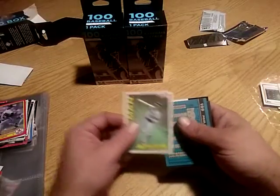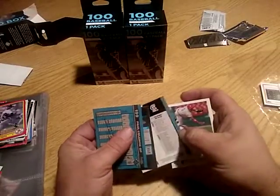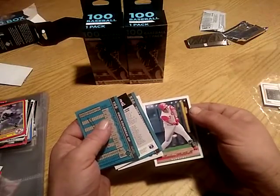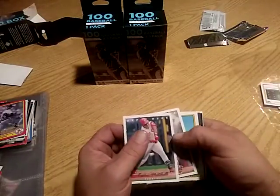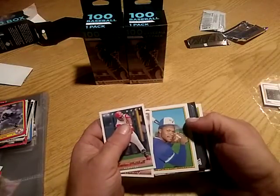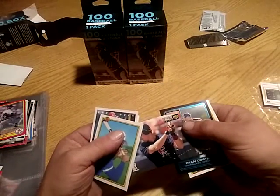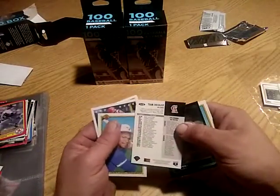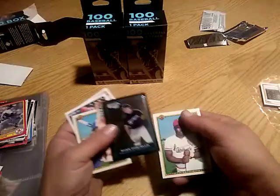Andy Van Slyke, Rifleman. Looks like the rest are to be. Got us a Kevin Mitchell in a Reds outfit. I only remember him with the Giants. Tony Fernandez. Team checklist. Ryan Costello.